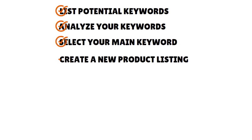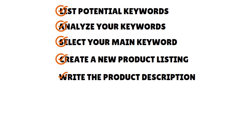And you also want to analyze your keywords, select your main keyword based on the kind of keyword you want to target. You want to create a product listing. You want to update your product listing often. Okay. You want to write a product description that basically aligns to the product. And this is very important, especially if you have a product that is seasonal, right? Let's say a product that is very popular in the summer, and then in the spring or in the fall it changes. You need to adapt that.